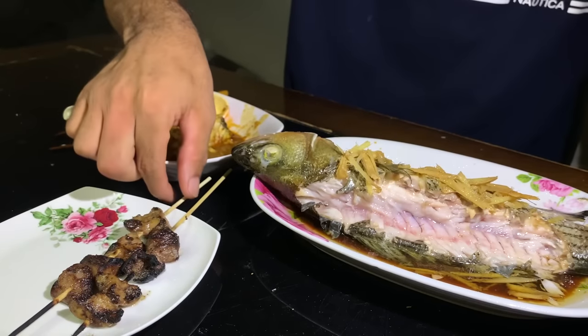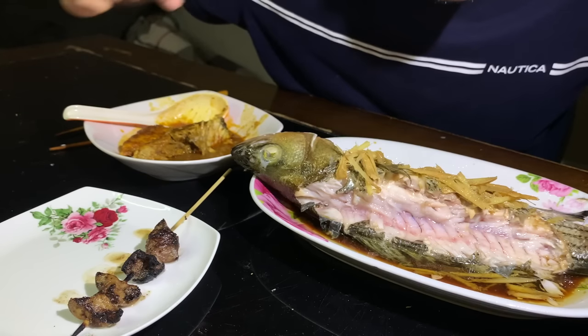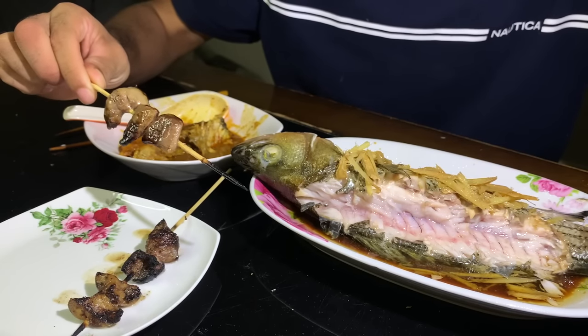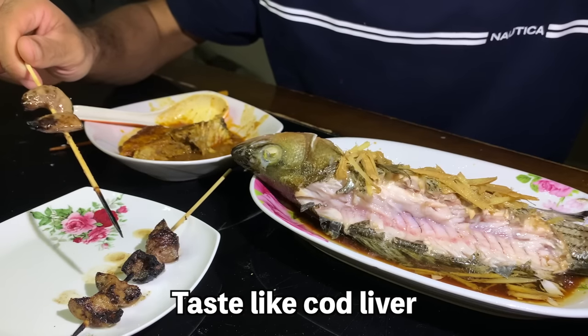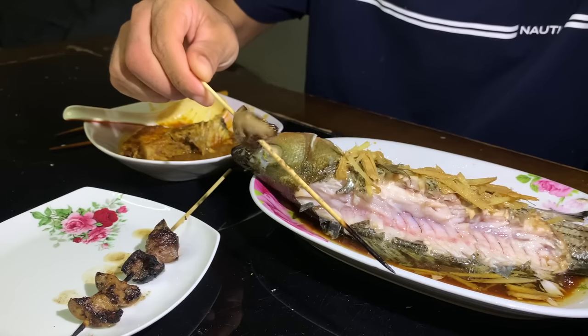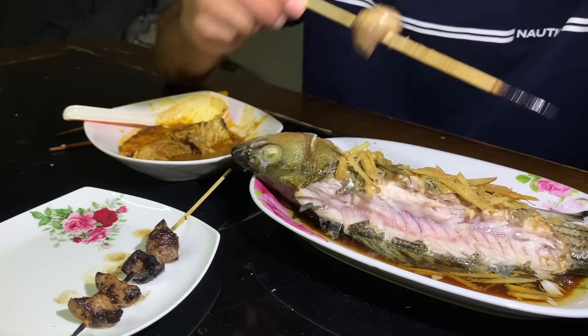And last but not least, this striped bass liver. Let's give it a try. Surprisingly, not that offensive. Not bad. If you like liver, like chicken liver, I think you would like this too. Definitely more fishy than chicken liver though. Not bad though.